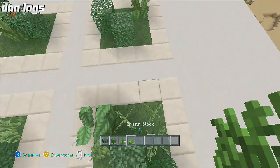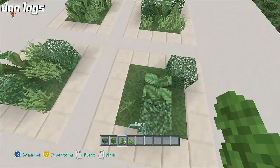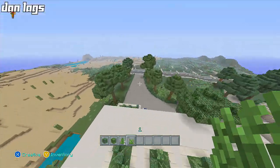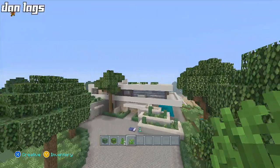All right, one there and one there. Let's fill that in, and then one more here and there. And there we go. Got ourselves our little grassy things on the roof just to add something to the roof. And I think that looks pretty good.